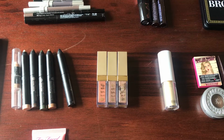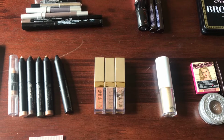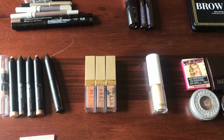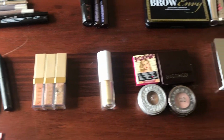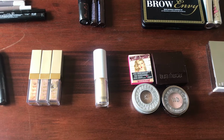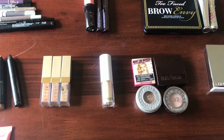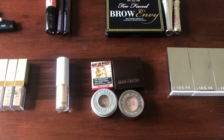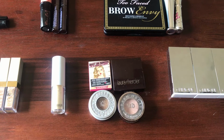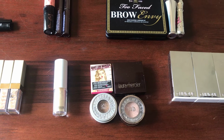Next category are my liquid eyeshadows. I currently have 3, and last year I had 3 as well. I just have the 3 of the Stila Glittering Glows for that category. Next category is eyeshadow pigment. I currently have 1, and last year I had 1 as well, so no change there. Next category is single eyeshadows. I currently have 4 and last year I had 5. So I did have a decrease there of 1.